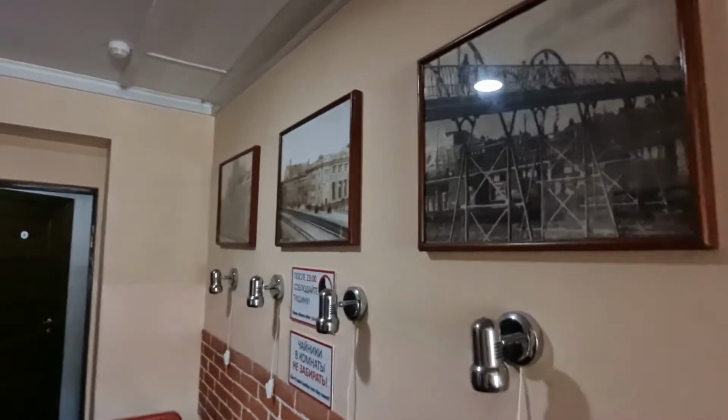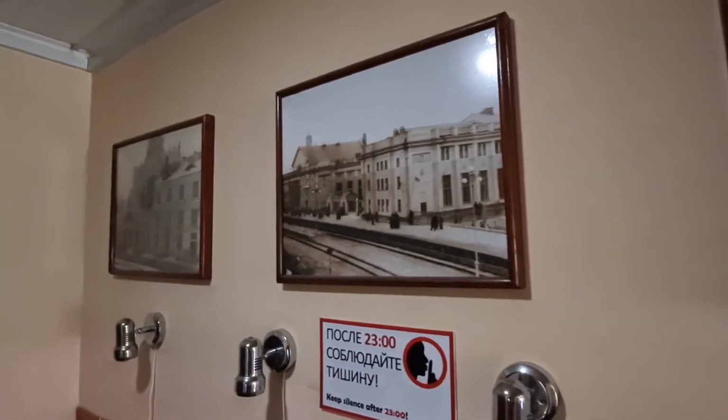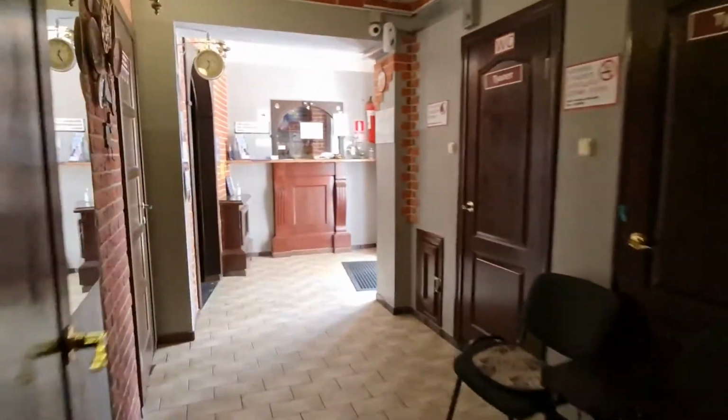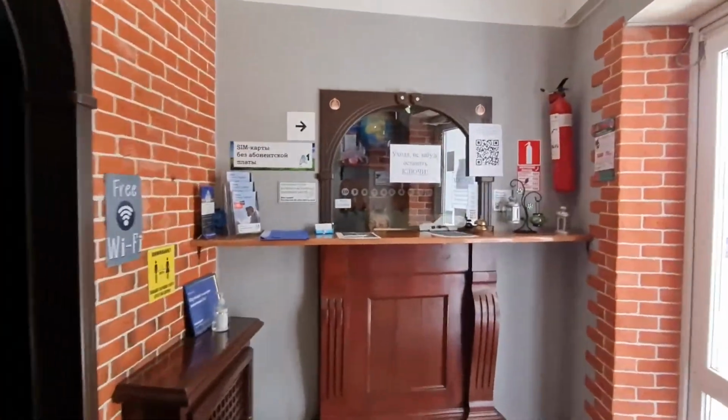If you stay in this hostel, of course you will hear the sound of trains. I like these pictures as well. Nice. And the reception is over there. A very nice and polite lady works here. There is only one room with a shower, and you can take a shower. I will show you the place in the corridor.